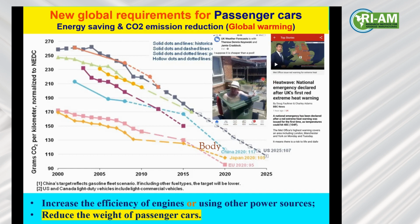But this is, I copied this from a newspaper, and I found it's very good. They are very innovative, and find a way to protect themselves. Okay, but here in Hong Kong, you don't need it.